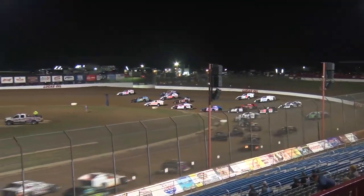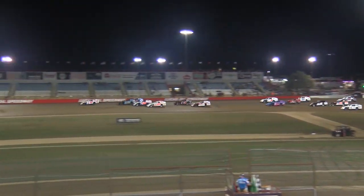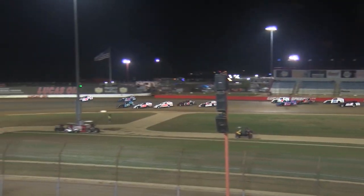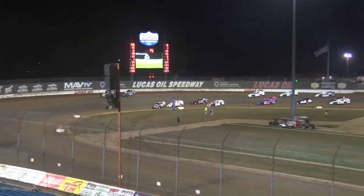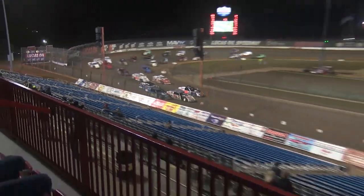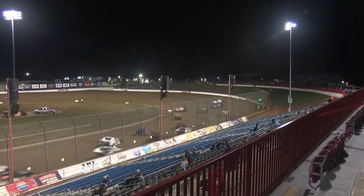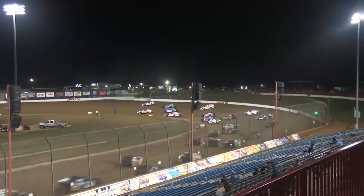Brandon Hare leads them down into turn number 1. He's had a great season as well, top 10 in USRA national points. And look at this, we're 4 wide as they work down into turn number 3 and 4. Slider up front for the race lead. Hare crosses him back over. Wow, Michael Taylor trying to put on a move. Brandon Hare was ready for it.